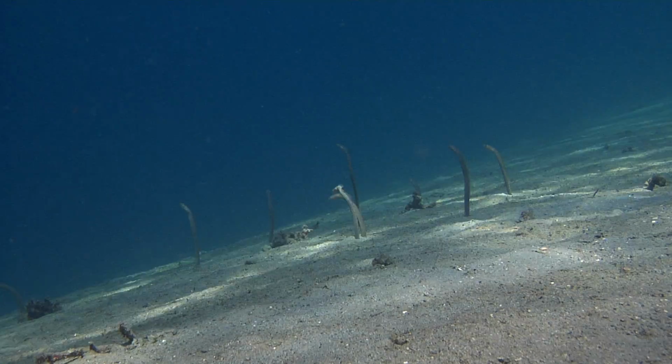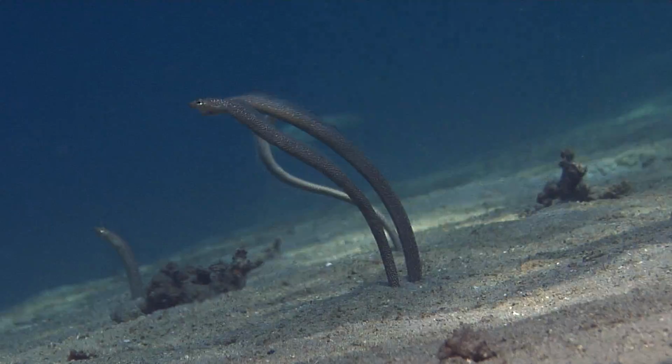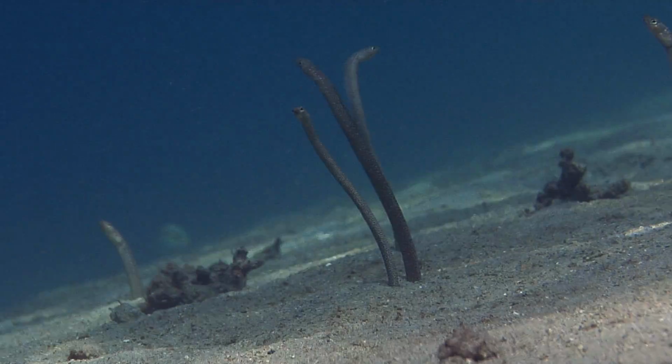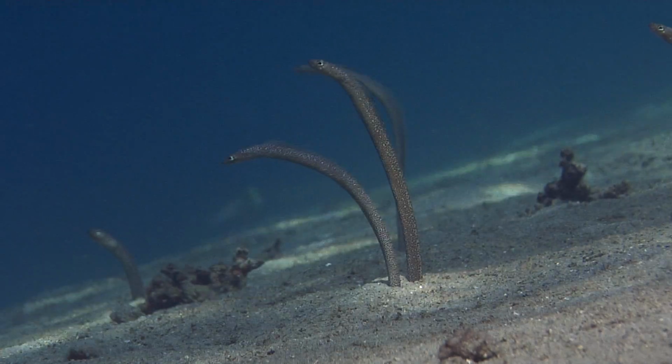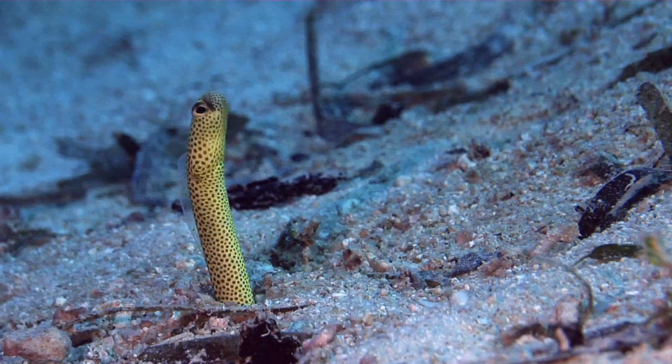This is one strange group of fish that turn barren, sandy slopes into gardens of eels. They stay mostly buried down their own burrows, but stick their heads out and just as much body as they need to catch passing zooplankton, tiny animals riding the current.